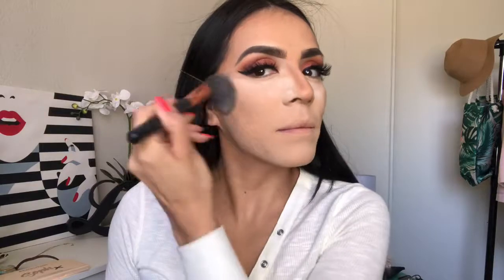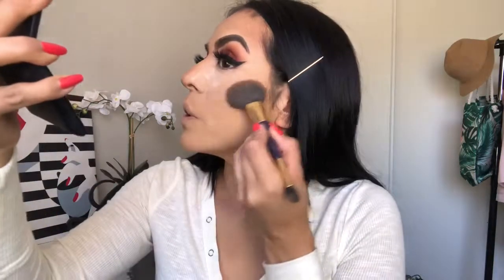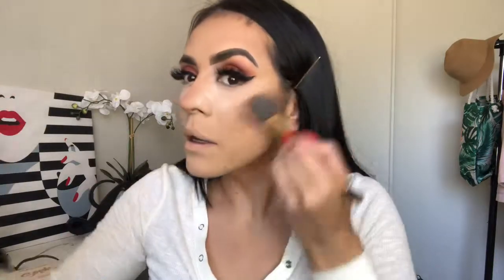First, dust this out. See how it changes the color? It's looking more like it's settled into my skin. It's not looking as yellowish. To bronze up the face, I'm just going in with this one. I like the color actually. It's not bad.